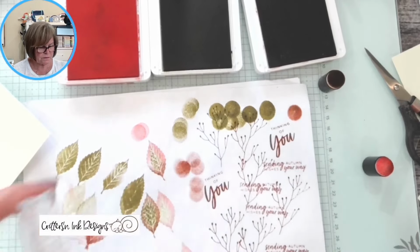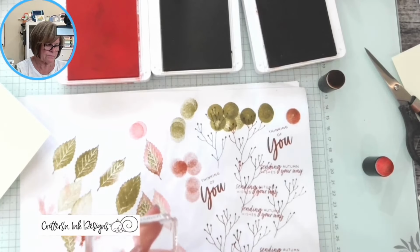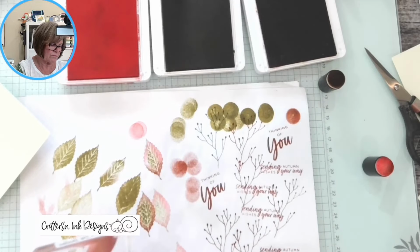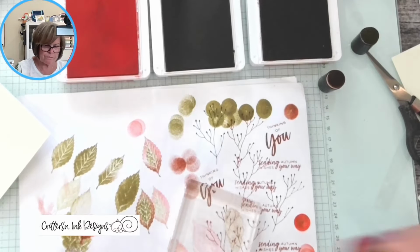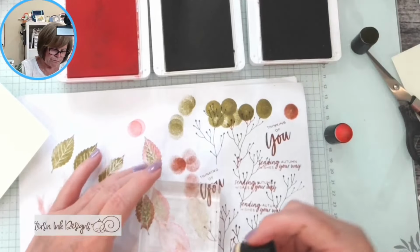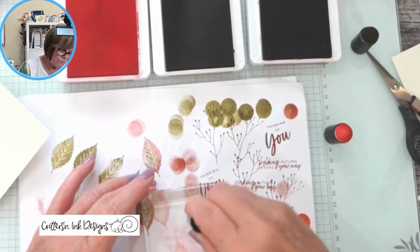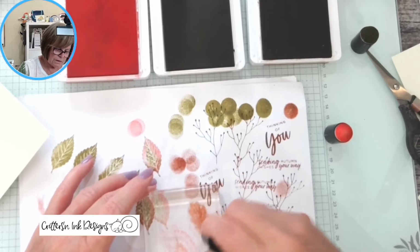Okay, I'm just gonna prime this oak leaf a little. The oak leaf, I would do the Cajun Craze and the Poppy Parade by themselves. And not the green. I guess that's just from daubing. So, would you say Cajun Craze and then Poppy outline? Because oak leaves are on the browner side.